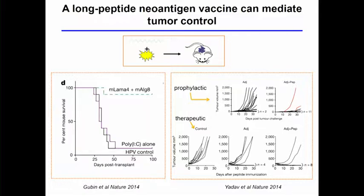And I think already there's been nice animal data that have suggested that using a type of vaccination strategy that targets neoantigens is effective. On the left is work by Bob Schreiber, on the right work by Lilia Delamarre at Genentech, using two different mouse models in which they targeted predicted neoantigens together with poly-IC, which is a TLR3 agonist, and then using a long peptide format, they were able to show good responses, protective, both in the prophylactic and therapeutic setting in mice.